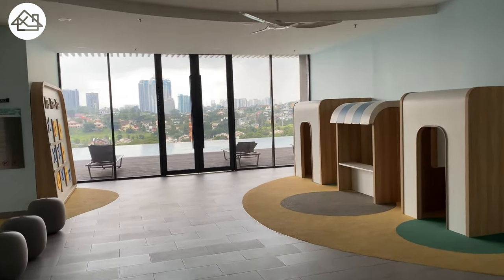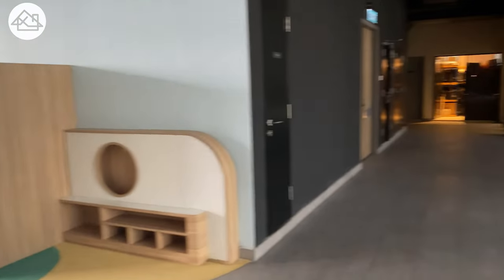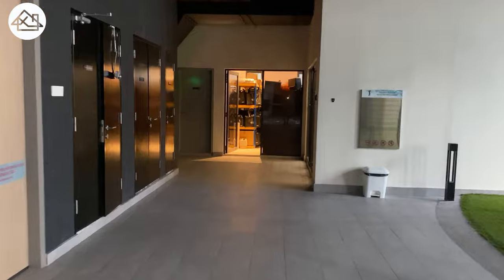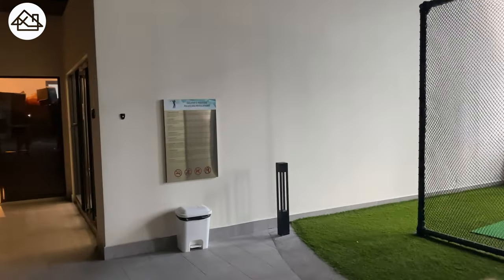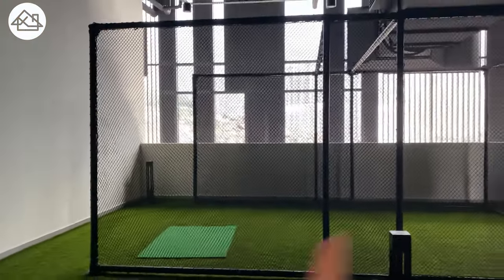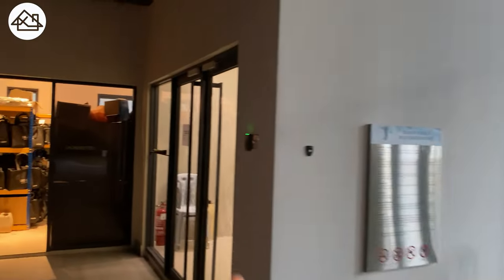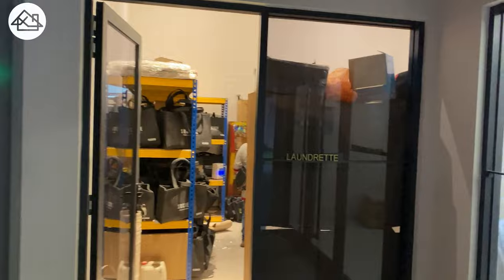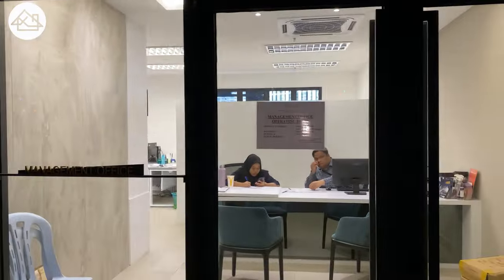Oh, looks like it's gonna rain. Never mind. Let's go walk around. Okay, so when you want to come, this is also your... You can hit your golf, this side. This is a golfer's paradise. This is the management office and the laundrette, but right now it's for VP center. So this is the management office.